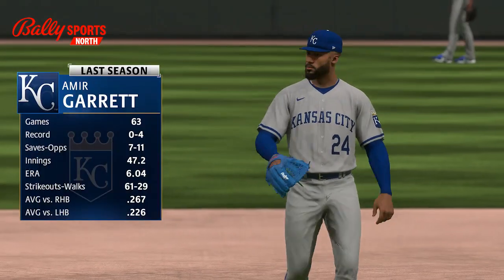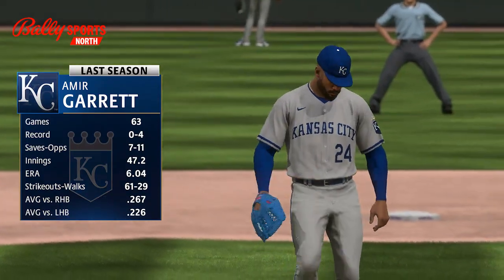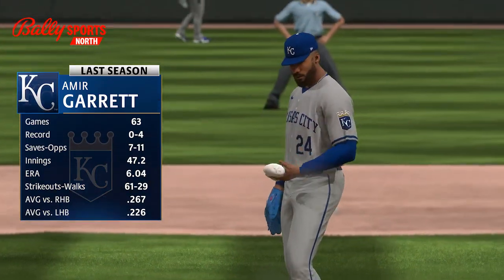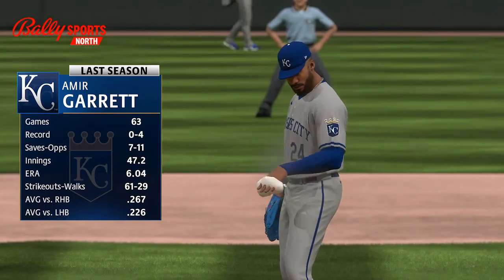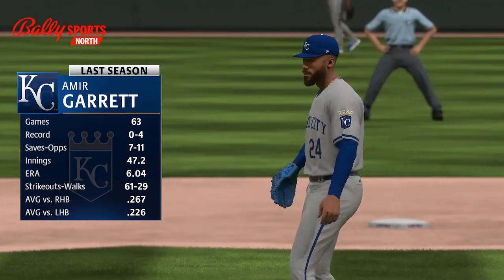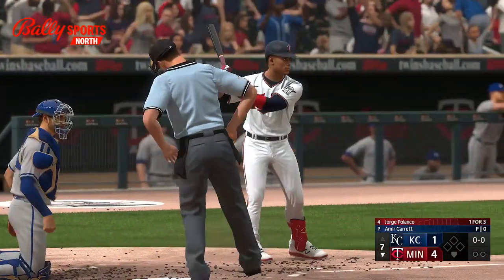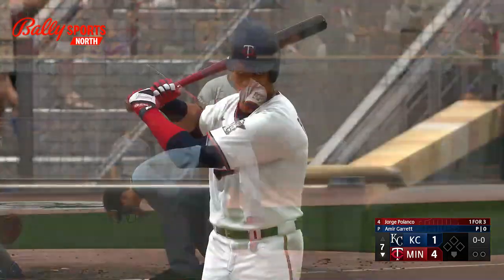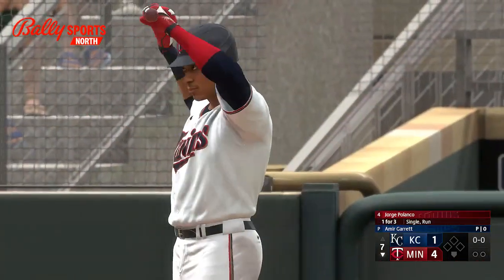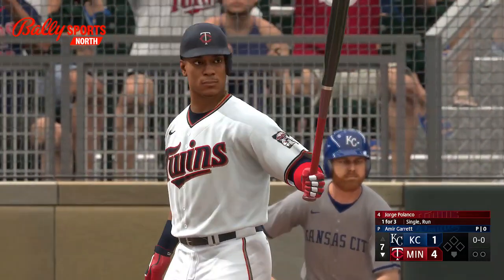We're back with a new pitcher here to start the bottom of the seventh, Amir Garrett. And he'll do his best to keep this close. Number 24, Amir Garrett. And welcome back. Now it's the switch hitting second baseman, Jorge Polanco, for the Twins.